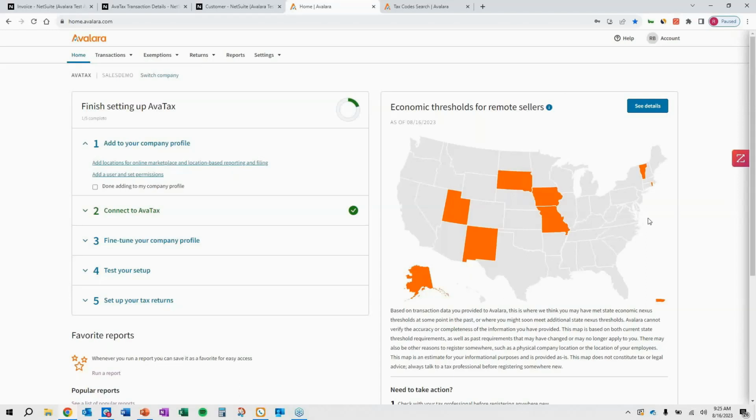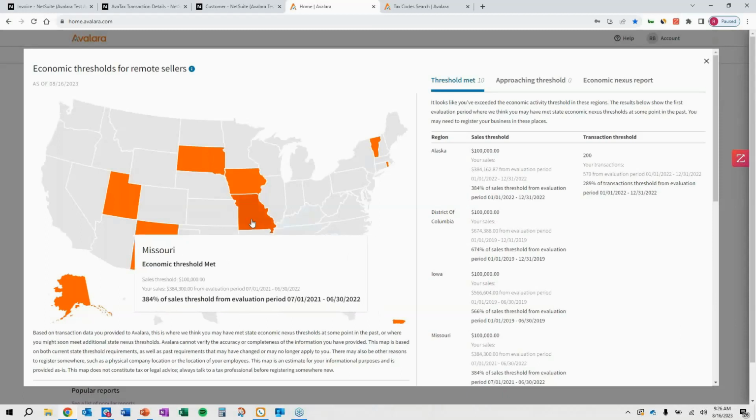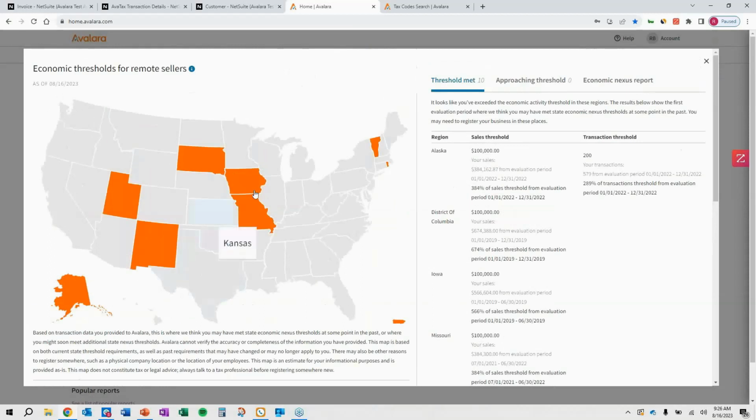And this is an economic nexus threshold for remote sellers, kind of a heat map. So click in here and it'll give you a quick visual of where you may have economic nexus. Any state in gray, you're either already registered or you're 0 to 80% of whatever that threshold is. Really nothing to be concerned with at this time. If there was a state in yellow, that would be your signal that you're 80 to 100% of whatever that state's threshold is. And if it's showing up orange, hey, you've crossed the threshold, you really should get registered. Come down here, click on this link, and the Avalara team will help you get registered in that particular state.